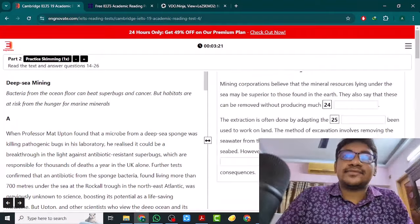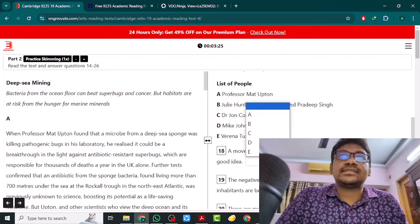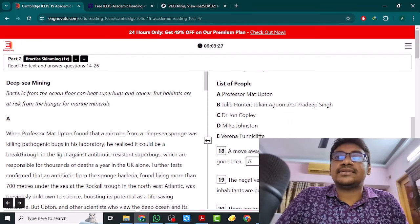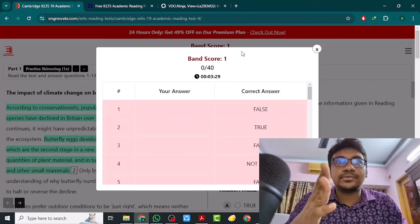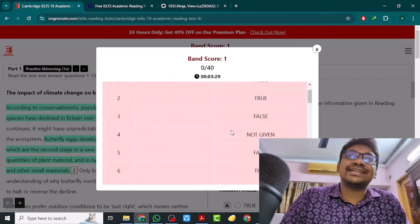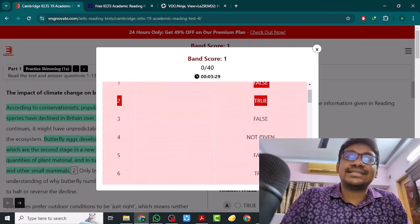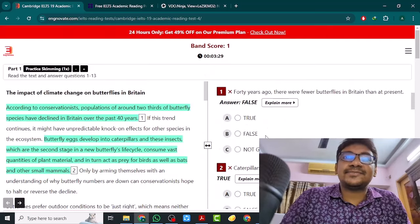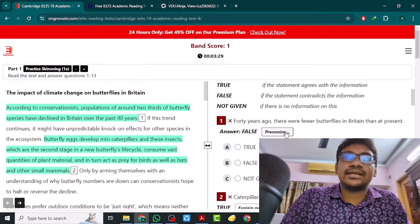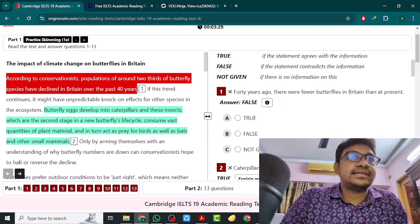And another thing I forgot to mention before, let's say I give this one, let's just give a random answer, and if I click submit, it will show me the answers. Obviously it will show me the band score. I got zero because I didn't attempt anything except one. So it also shows the answers, and not only that, it also gives the explanation. See here, if you click on it, see number one. So this is where the answer to the first question is.